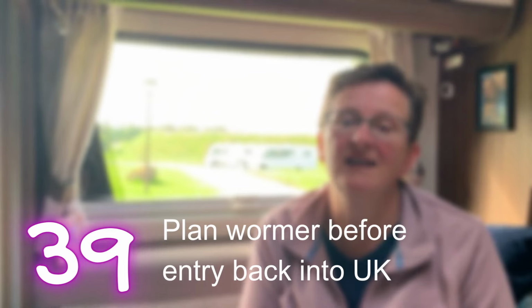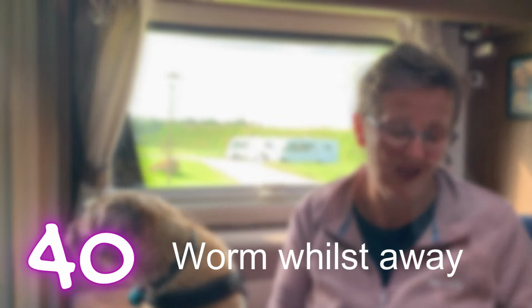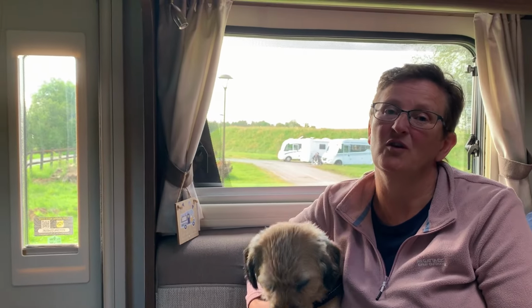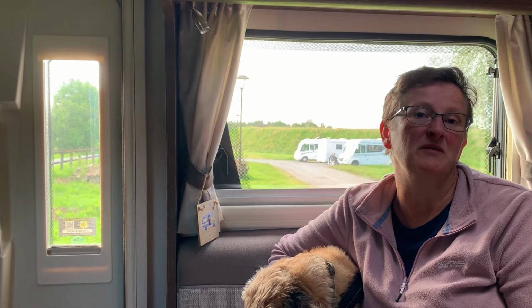As part of Buddy's animal health certificate, within 5 days of us coming back to the UK, we'll need to visit a vet again, and he needs a wormer. And that gets filled in into the animal health certificate so that the French customs can sign this document so that we can get back into the UK. We do still keep up with our wormer whilst we're away, and Buddy's also covered for flea and ticks with a monthly pill. And yes, before you comment, we do know that we can go and visit a vet in Europe and get Buddy a pet passport, but we've just not done that.